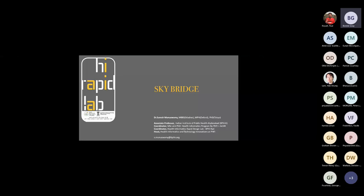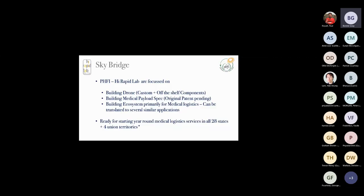We call our drone project more of a drone direction as a sky bridge. My role actually overlaps in a few places. On one side, I work for the Public Health Foundation of India, which is the largest public health organization in India. And on the other side, I also run a lab which focuses on digital health and on mobility solutions for primary healthcare.